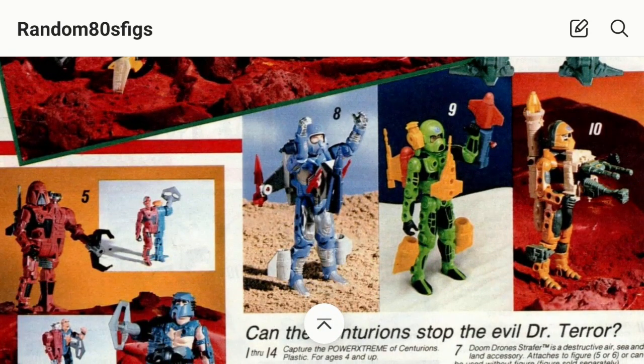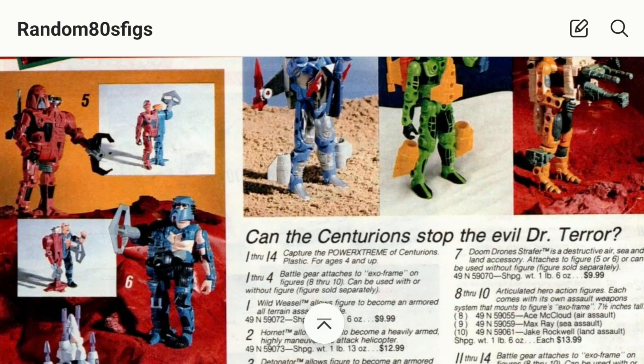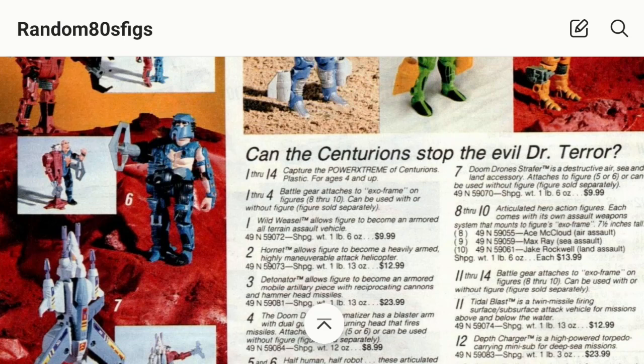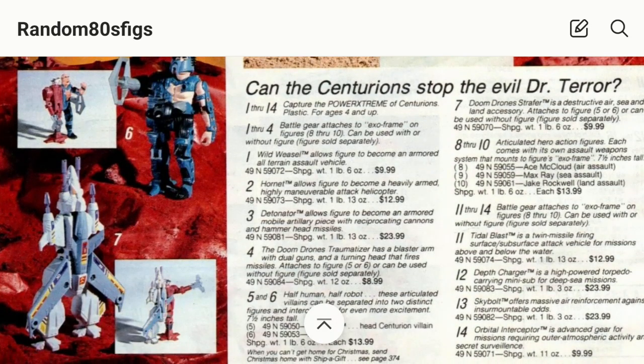And here at 8, 9, and 10 are the traditional characters I know. I know number 8 was Ace McCloud, I think that guy's name was. Blue guy, green guy, and orange guy. Pretty cool. Number 5 is Doc Terror. He can be pulled apart and then switched up with different things to put on his left side. And number 6, I think that guy's name is Hacker. And number 7 on the left here is another one of their drone compatriots, another villain. You can see the pricing here. This is 1985.